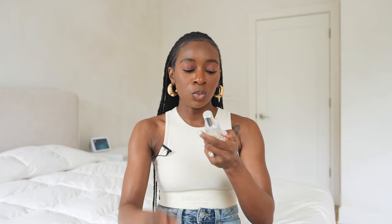And then last but not least is my signature vacation fragrance. This is literally my go-to. I typically reserve this only for when I'm going on holiday. And this is the Jo Malone Wood Sage and Sea Salt Cologne. This for me is vacation in a bottle. It smells like a really good smelling hotel that is beachfront. I can just sniff this and close my eyes and mentally transport to somebody's beach and be on vacation.